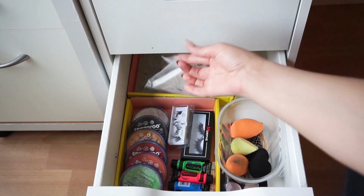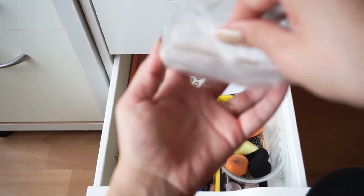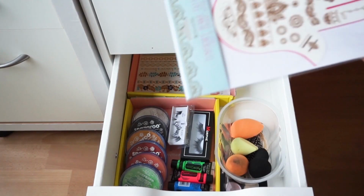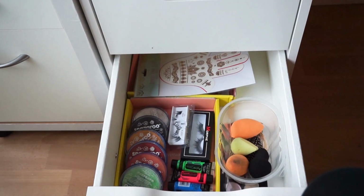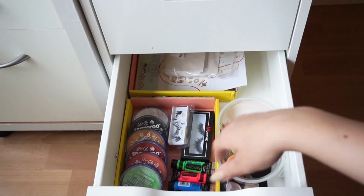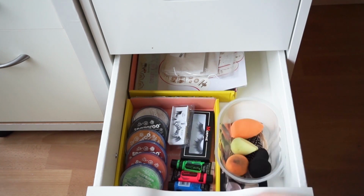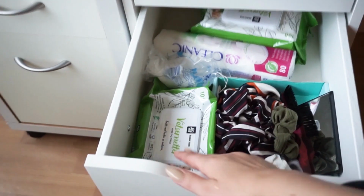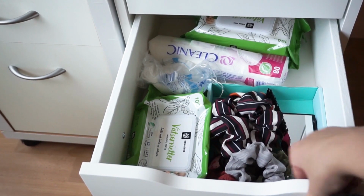And here I have some, you cannot see it, but these are some gold leaves, as you can see right here. They are a pain to work with, but they are useful. Here are some flash tattoos or whatever they're called. I actually haven't used them yet and I've had them for a very long time, so they're just staying there. And as I mentioned before, I used to organize things with boxes, as you can still see right here. Next, and here it's also not so exciting. I mainly have baby wipes, cotton pads, and a bunch of scrunchies and a broken mirror right there.